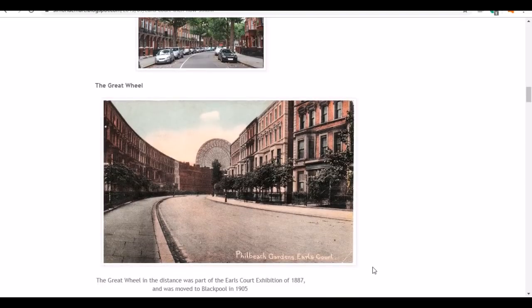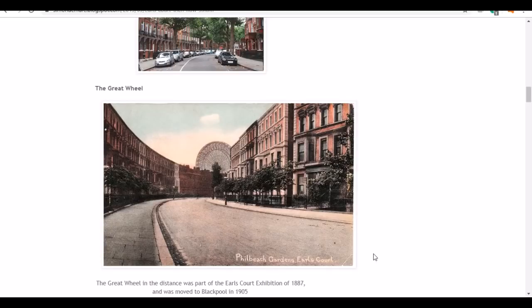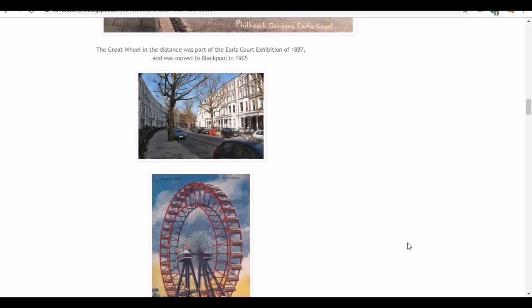And in 1887, that guy brought up the exhibition ground and made the Wild Bill thing, and this massive, great big wheel. Now I know serotonin said these could be from paddle steamers. I think they're definitely from something. And that one there stayed there till 1901 or 1905, and then it was moved to Blackpool.